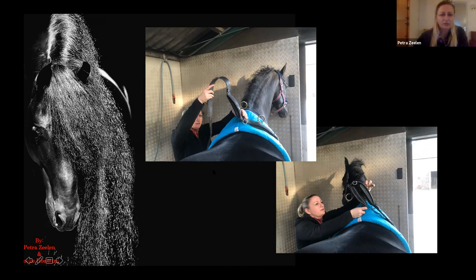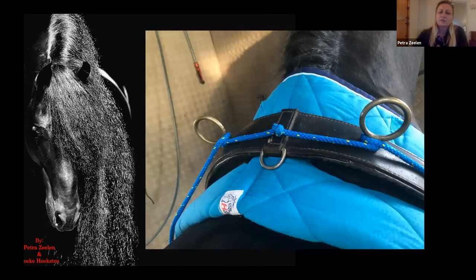A little ring for a tail, couleron. I think you call it in English a couleron as well. I don't use it on this horse. I don't think she needs it, so I didn't put it on. This is how it's on the back. This is how I put that rope on.